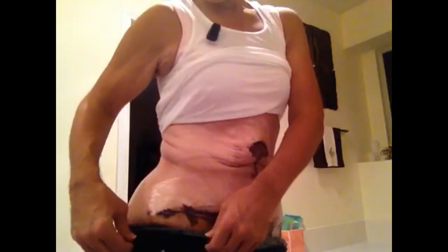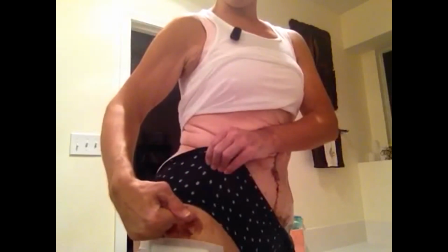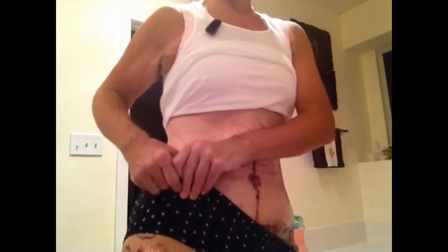And on my hip, let's see if I can show it. Oh, I have the thing covered, but these are the lines for the pain pump. They go into my skin right here and then up into the stomach muscle.